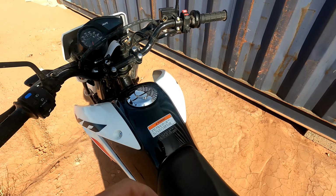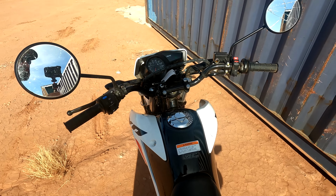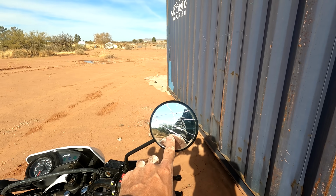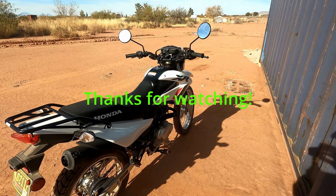I like that you can lock the gas can here, 2.8 gallons. I mean, it's just well thought out. It's a very basic, simple, easy to ride bike. And the mirror is cracked here. It got laid over once, and that's what hit the ground. But very, very nice little bike.